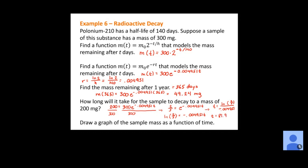And then what are the units going to be on that answer? Days, right? So again, we were solving for time. We wanted to know how long, and our time in all these cases is measured in days. Okay, so just be real careful with your units here. And so it's going to be almost 82 days to reach a mass of 200 milligrams.